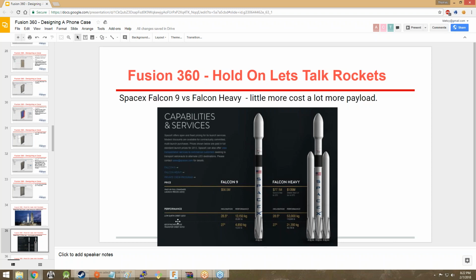Well, for a Falcon Heavy, low Earth orbit is 53,000 kilograms. That's almost 117,000 pounds, which is 58 tons. So from 15 to 58 tons. And then for geosynchronous transfer orbit, GTO, that's 21,200 kilograms, or almost 47,000 pounds. So that's, math, 23.5 tons. So from 5 to 23.5 tons. So the Falcon Heavy has a dramatic performance increase over the Falcon 9.